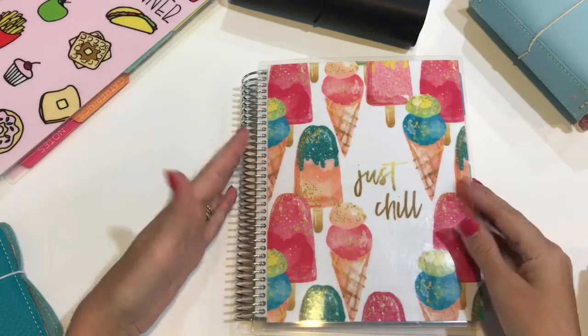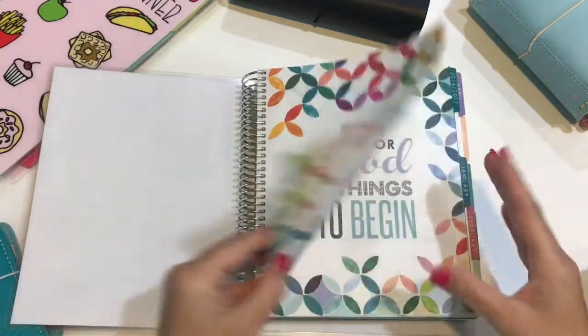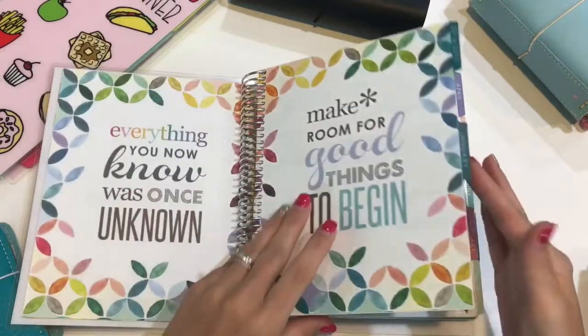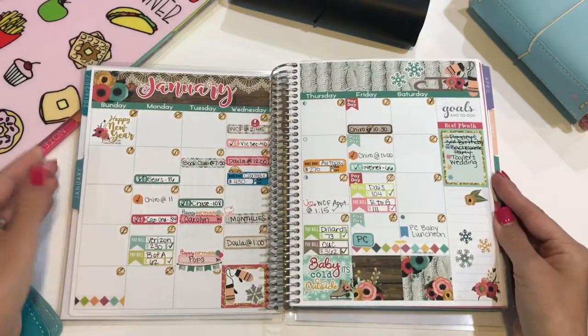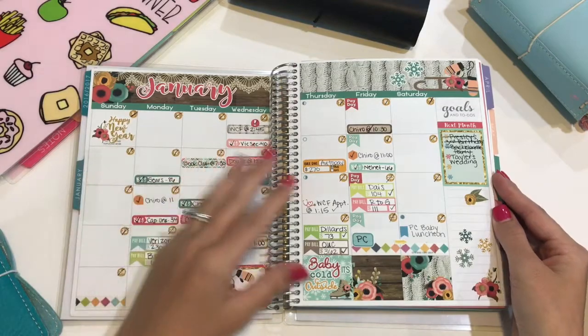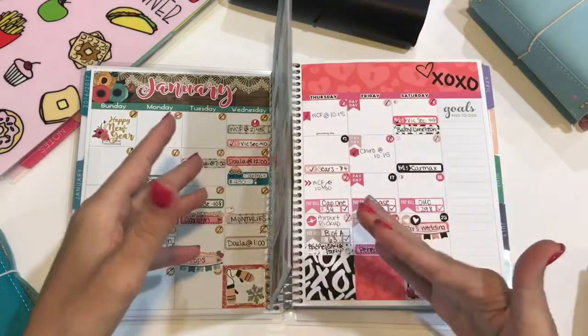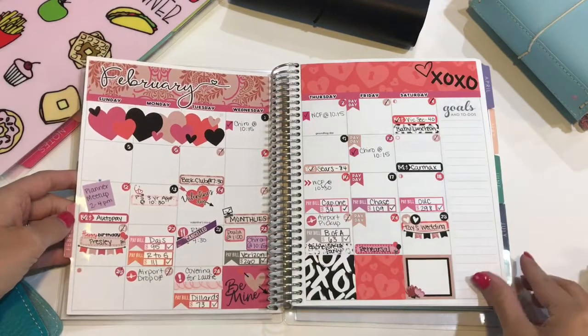But this one I have used every single week, and I have decorated every week. I use all of the stickers I buy. I do not let them go to waste, and I decorate my monthly. And I use my monthly for bills and a quick glance at appointments. So every single bill I pay ends up in my monthly spreads. And that has just worked for my brain.